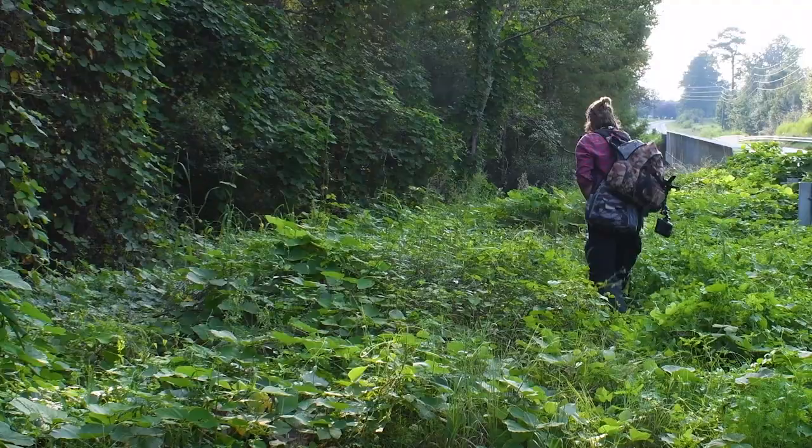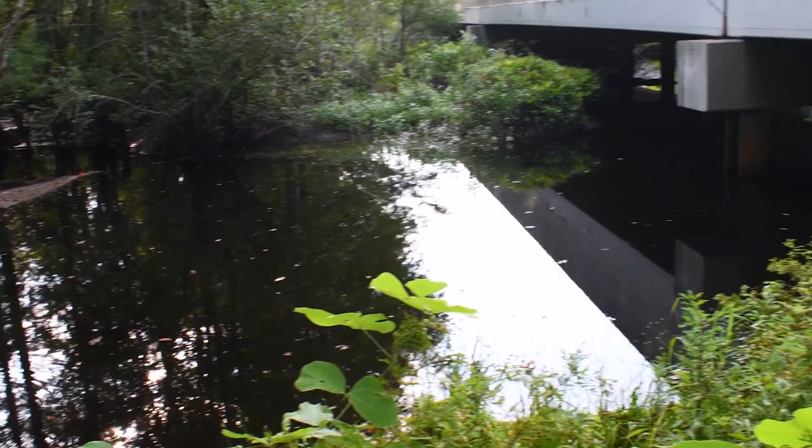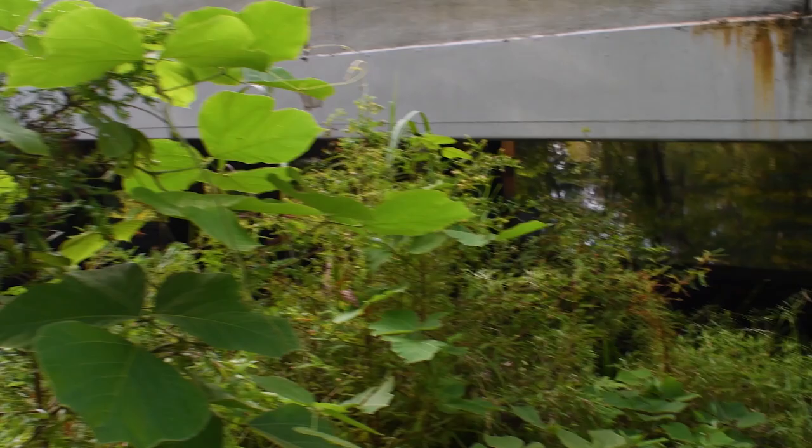All right, well, this spot looks actually pretty nice. It's right under a bridge. Looks like it's got plenty of depth. It's nice and calm. This looks like I will find Lepomis punctatus here. Get my line in the water.